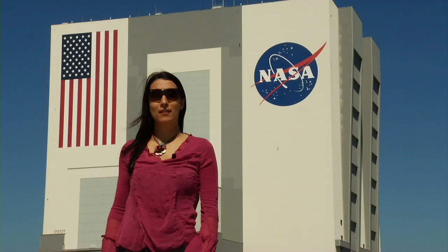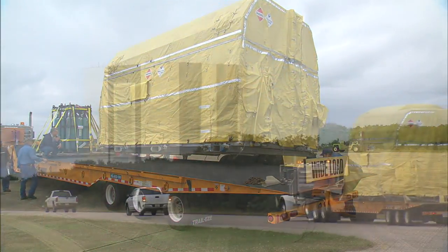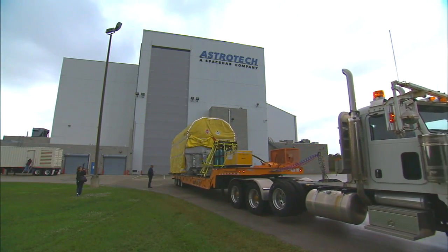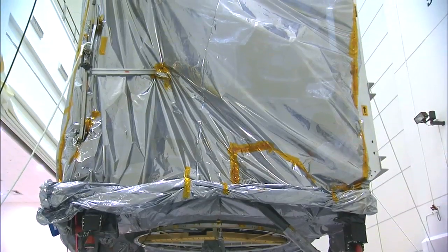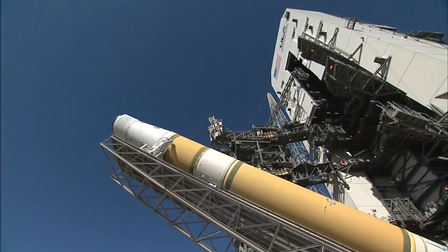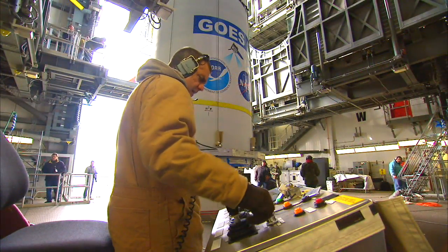Launching a spacecraft successfully takes time and it involves hundreds of people. A lot of work has been going on at Cape Canaveral, Florida in preparation for launch for the GOES-P weather satellite. From receiving the satellite from El Segundo, California and assembling the launch vehicle to finally hoisting the spacecraft on the rocket, the team works 24/7 to test and prepare the mission for launch.